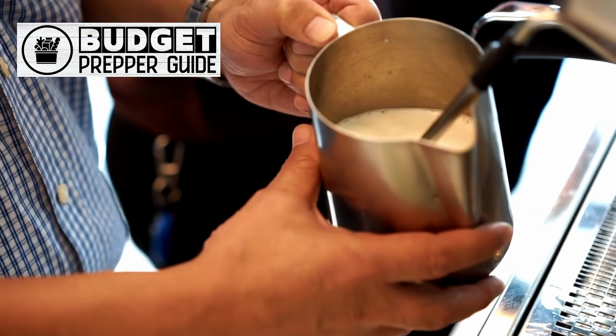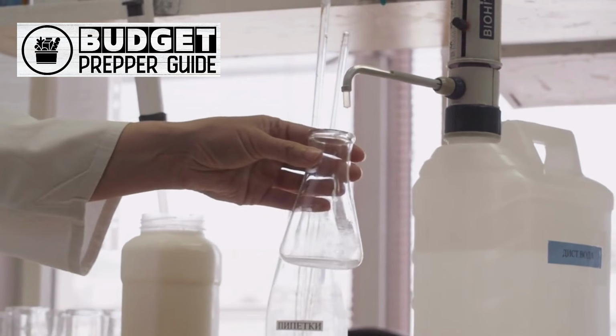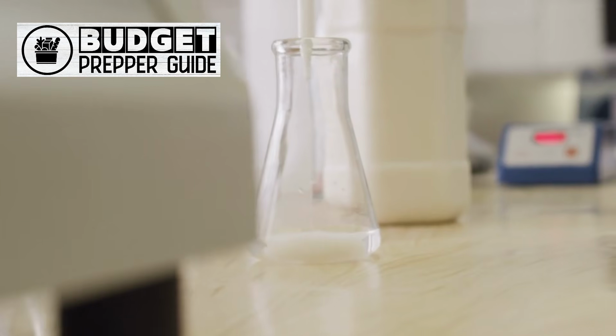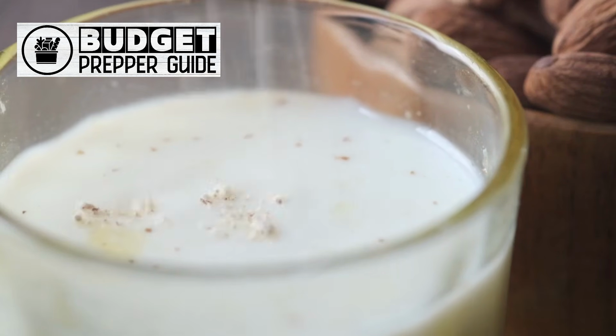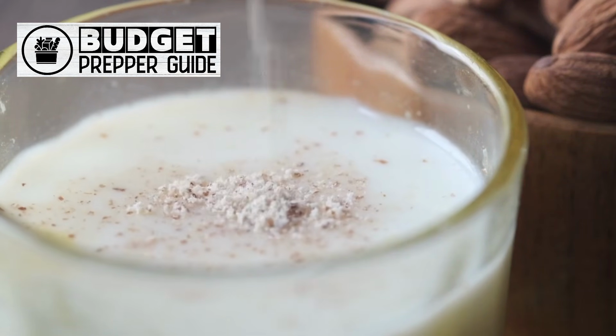Unlike regular milk, powdered milk doesn't need refrigeration. That means you can store it for months, even years, without worrying about it going bad. As long as it stays dry and sealed, it'll be ready when you need it. This makes it perfect for emergency kits, long-term storage, or just keeping around for days when grocery runs aren't possible.